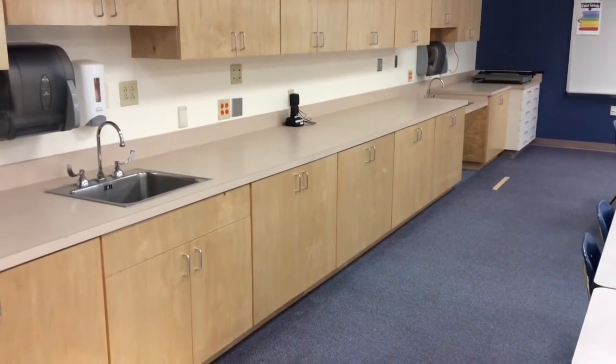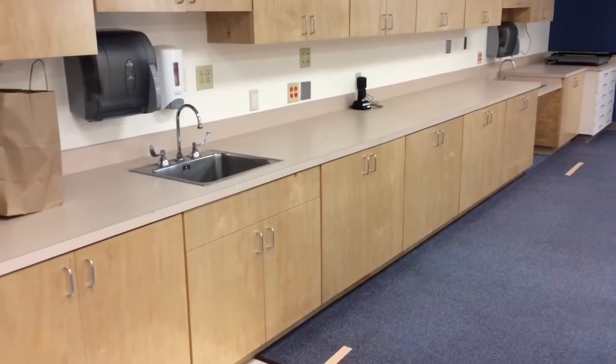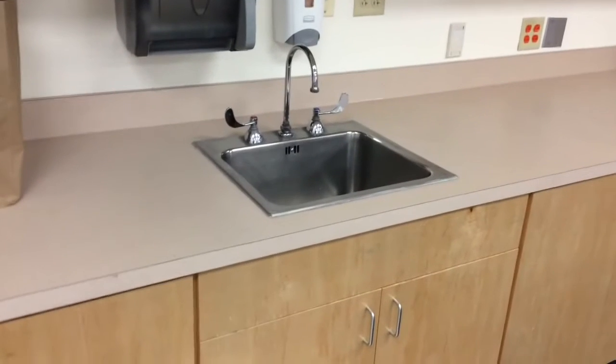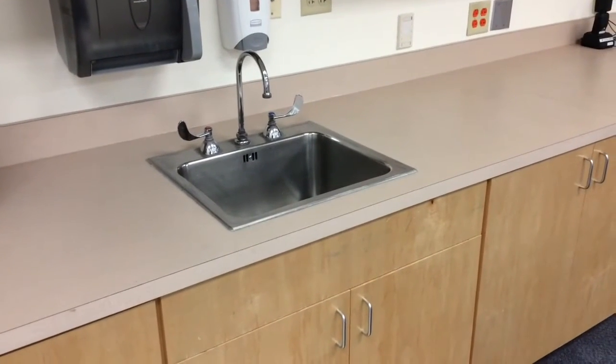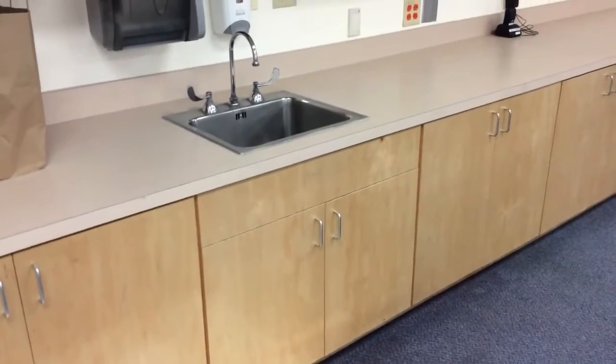Please make sure you turn the sink off. Make sure it's all the way off. Please make sure that you don't leave a mess. Notice how the sink is so nice and clean. If you're using a paintbrush, you need to thoroughly clean your paintbrush, unless Ms. Vaughn's told you otherwise. This is where you would do that.